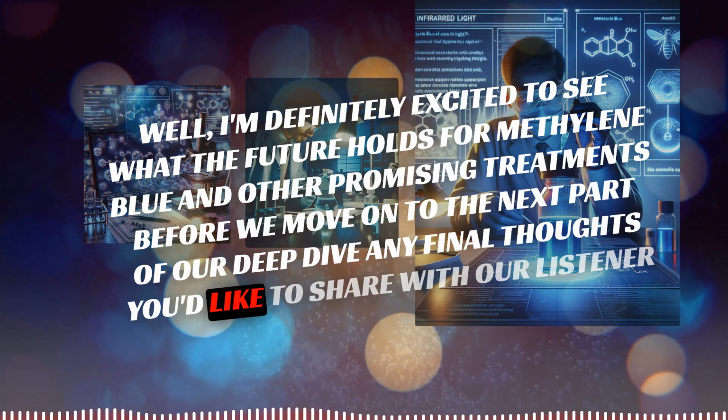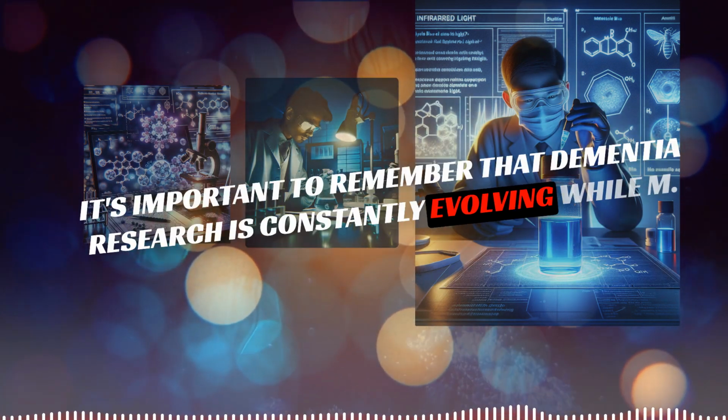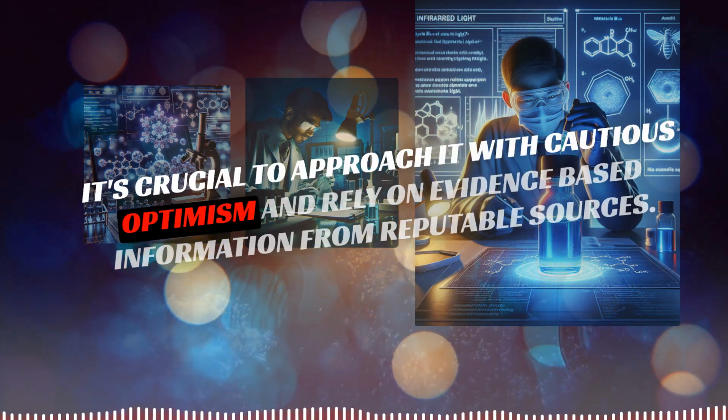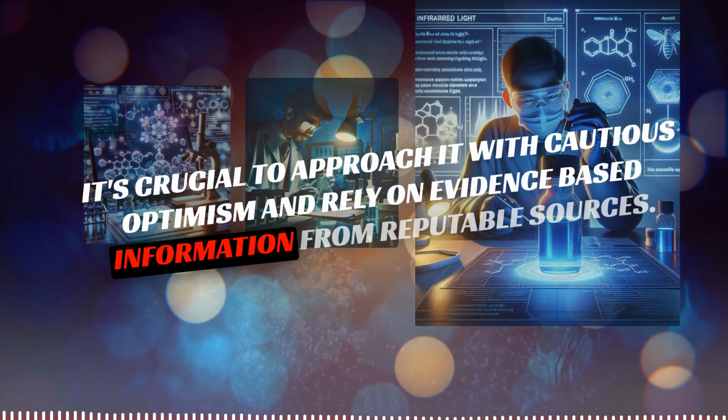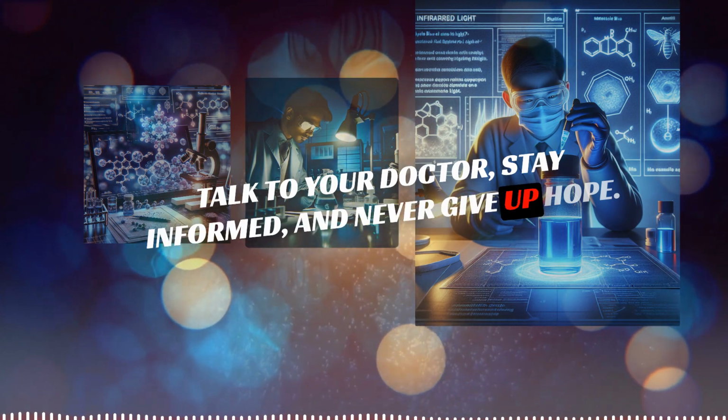Any final thoughts you'd like to share with our listener? It's important to remember that dementia research is constantly evolving. While MB has shown potential, it's crucial to approach it with cautious optimism and rely on evidence-based information from reputable sources. Talk to your doctor, stay informed, and never give up hope. Well said.